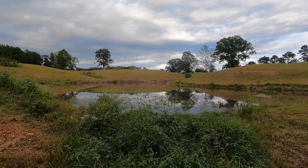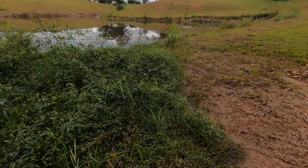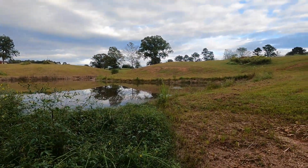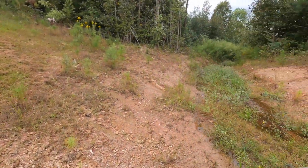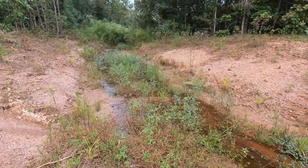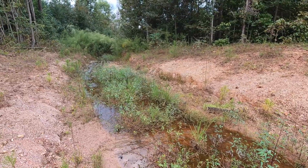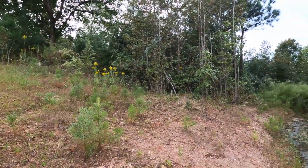Here's the pond. It is spring fed and always has water coming out of it. That spring's always flowing. You can come out here in the dead of summer when there's no rain, and this has always got water coming out of it. He's still looking for those turkeys up there.